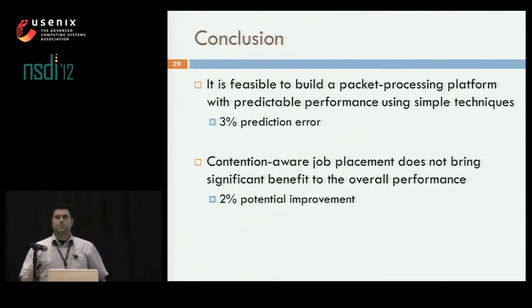The first was a comment. I think you should look at a paper called Bubble Up in the ISCA 2010 proceedings from University of Virginia. To me, while I was going through the talk, it looked identical. Please take a look at it. The second question is, have you examined the implication of the input data size?